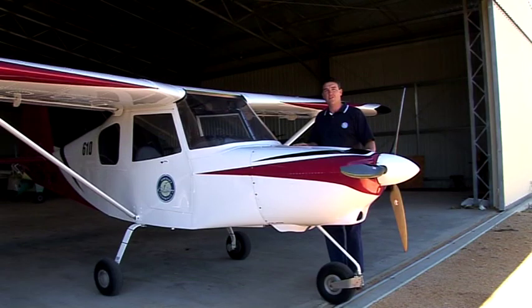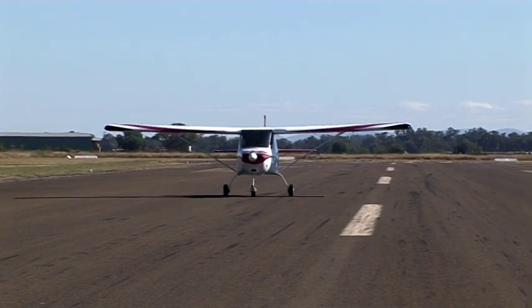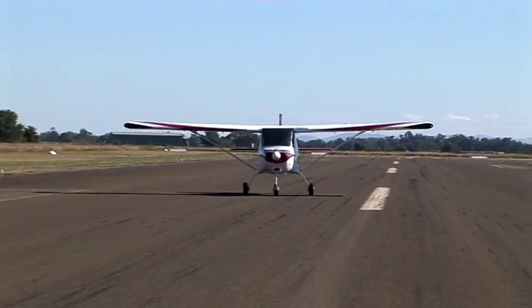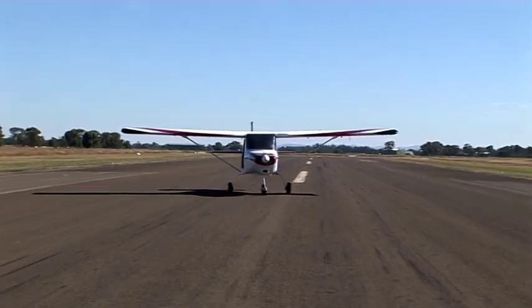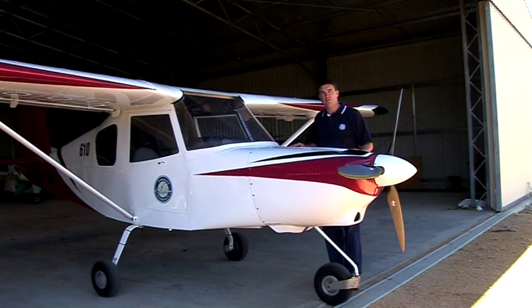This is our Brumby, the high wing, 610. It's an all metal high wing, using similar construction techniques as our low wing. It has a much lower stall speed due to the high lift wing and stalls at 35 knots. It has the same firewall forward and the same wheels and brakes undercarriage and the same tail section as our Brumby low wing.